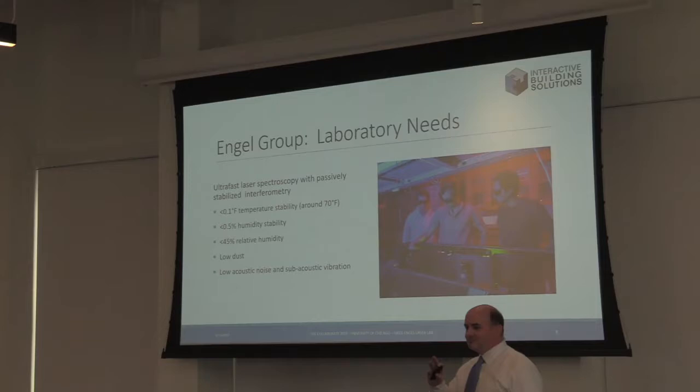You know, what do I need in a space like this? We need about a tenth of a degree Fahrenheit. We need about 0.5% of relative humidity. We also are very sensitive to vibration. I mean, I have a table, it's a 6,000-pound table. It floats on a bed of nitrogen. It's pretty vibrationally isolated. The space itself will do about VC-D. So it's decent vibrational space, but not spectacular.